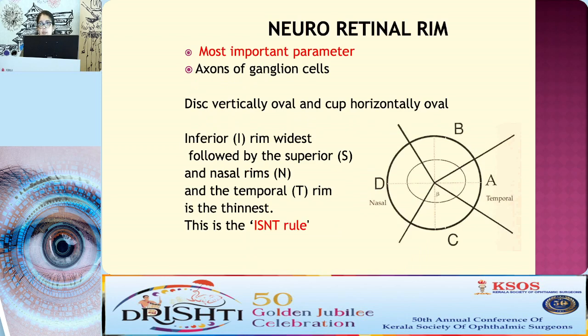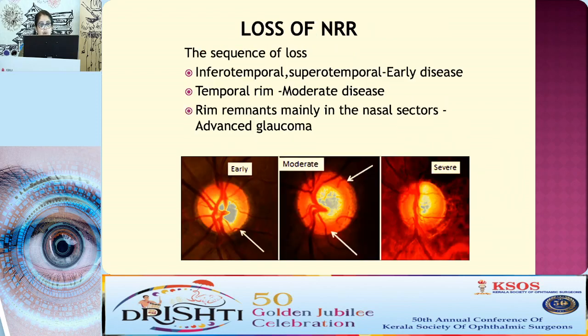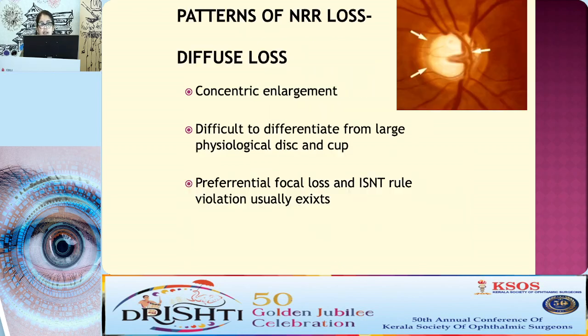Now the most important parameter is the neuroretinal rim, and the disc being vertically oval and the cup being horizontally oval, slightly displaced upwards, gives us the classic ISNT rule, which everybody knows. Now the NRR loss actually occurs sequentially, usually infratemporal, then supratemporal, then the temporal is totally gone, and finally we are left with a nasal remnant of the NRR. Sometimes it can be a diffuse sort of loss with a concentric enlargement, and we may get confused, is it a large physiological cup? But some sort of a preferential loss as well as ISNT rule violation usually occurs.